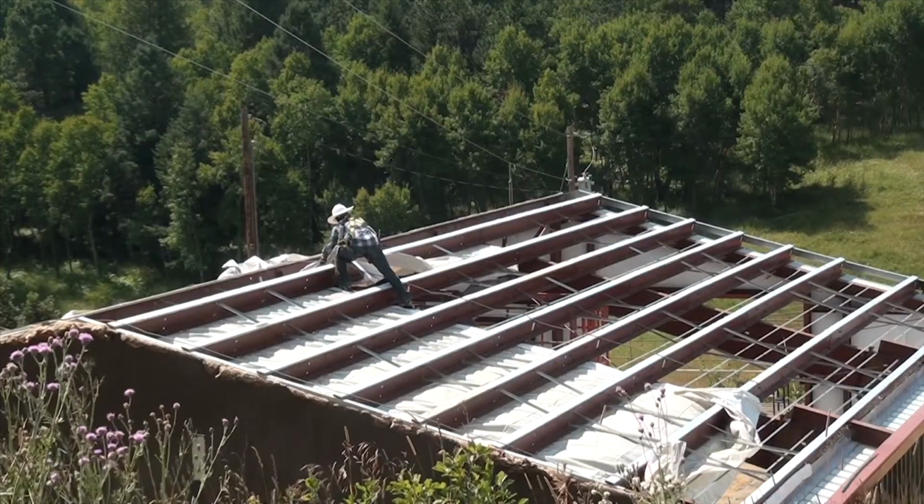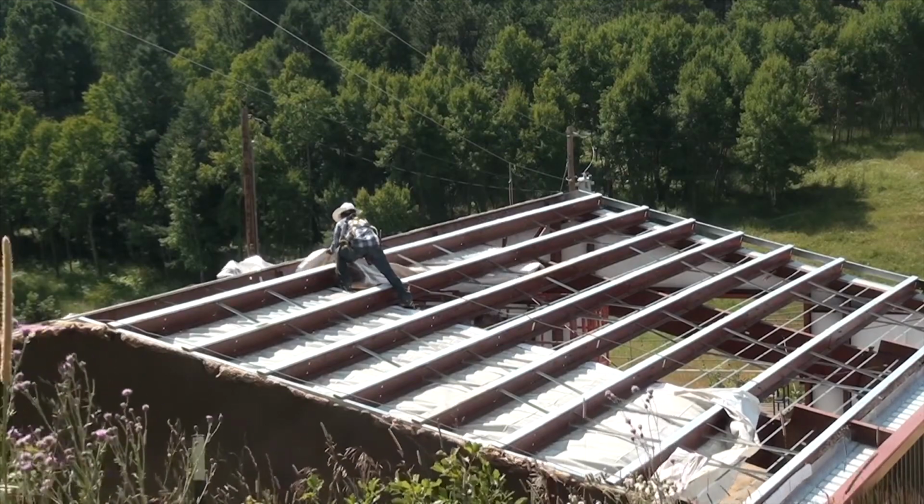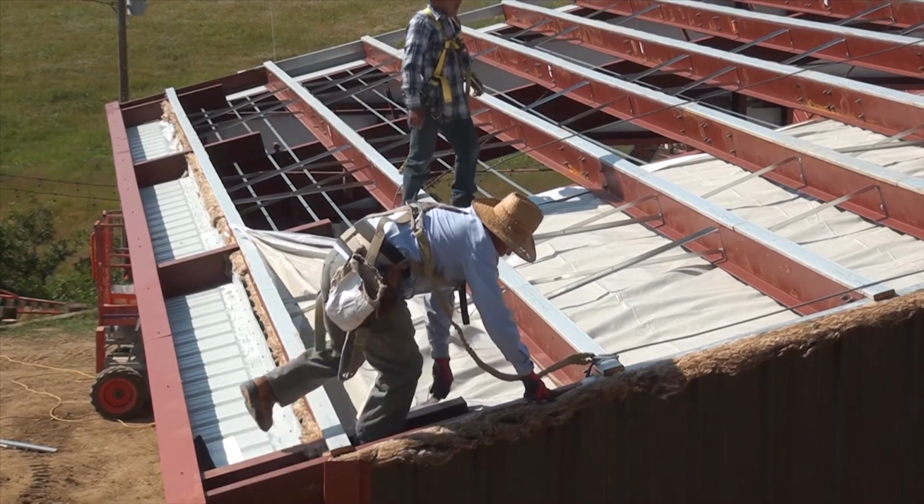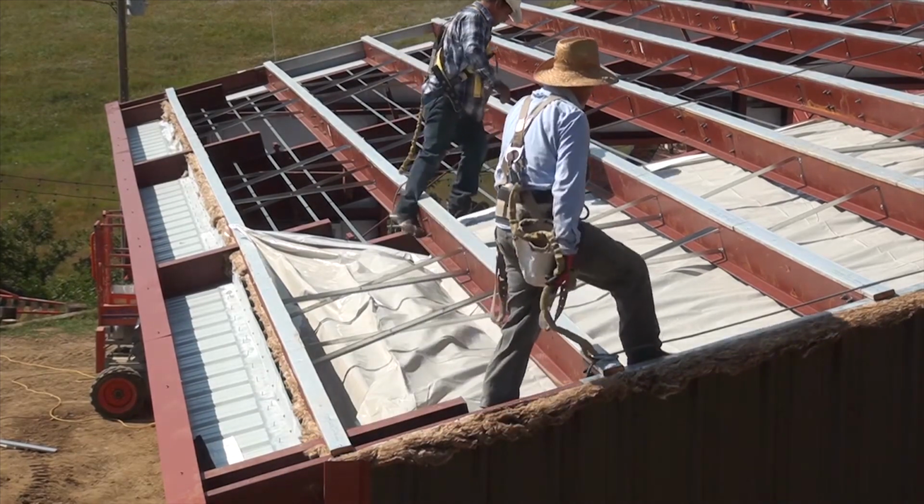And best of all, most systems available, when installed properly, work together as a system to be tested and approved to be OSHA compliant for fall protection. This system can be installed on both roofs and walls.